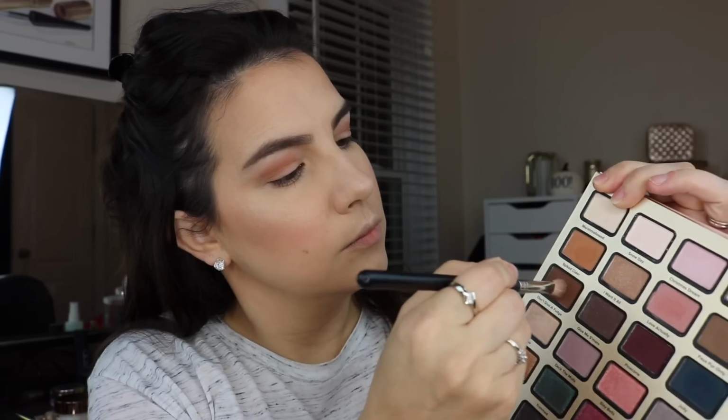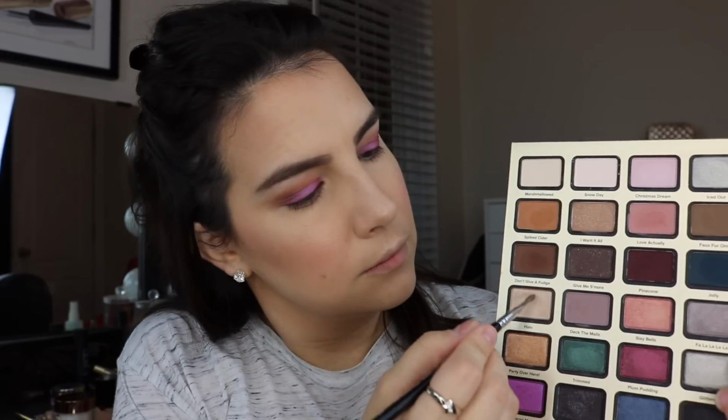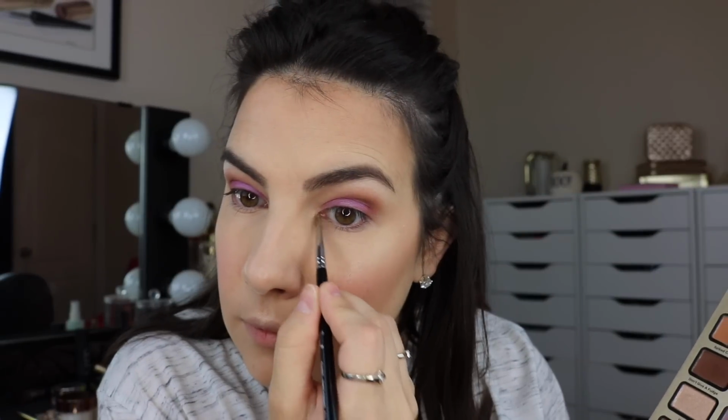Then I used a little bit of Don't Give a Fudge in my outer corner just to deepen things up a bit more. Then I took Unwrap Me, which is like a soft metallic purple with a little bit of a bluish twist, a little blue tone sheen in this shade, and I patted this all over my lids. I used Halo with a very small brush for a little brightening around the inner corner.